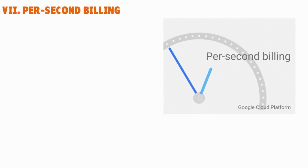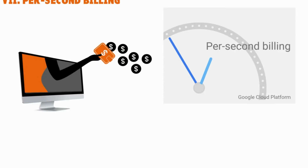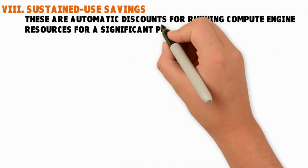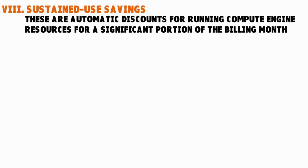For instance, you have a feature called per second billing. Google is not billing you around the clock. They're billing you in second level increments. So you pay only for the compute time that you used. They also have something called sustained use savings. These are automatic discounts for running Compute Engine resources for a significant portion of the billing month.